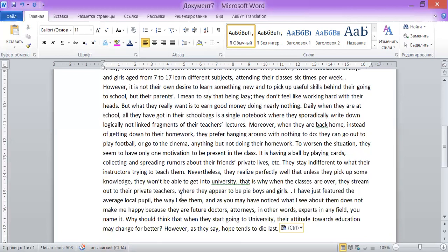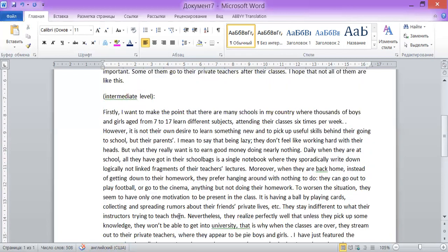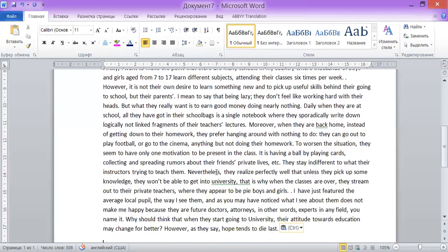Again, there are leading phrases. Any sentence in this writing doesn't start from its own. It starts from a leading phrase or at least a connector. Well, what else? The use of idioms is okay.